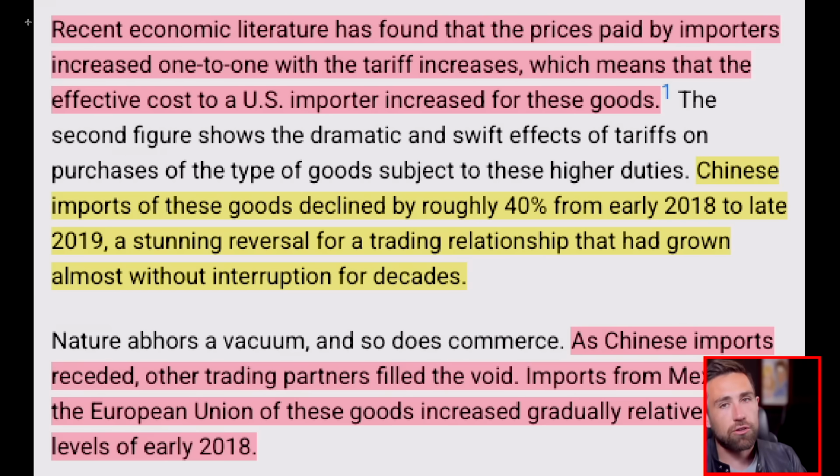But hey, if Donald Trump wants to go through this path, that's fine. That's his prerogative. He's the president. And we just knock on wood that we can get through this crisis, obviously without an economic recession, especially since the impacts of these tariffs really aren't going to hit probably again until July or August. Chinese imports of these goods declined by roughly 40% in 2018 to late 2019, a stunning reversal for a trading relationship that had grown almost without interruption for decades.